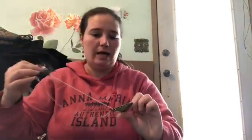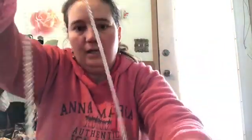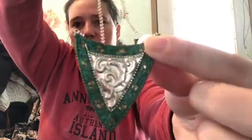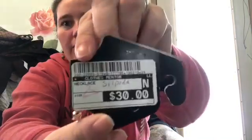This one is my favorite. This one is Silpada. And there's the little Silpada dangle. And just a long metal tin fun necklace. They were asking $30 for this one. I paid $1, and Silpada normally sells pretty well for me in the $20 to $35 range.